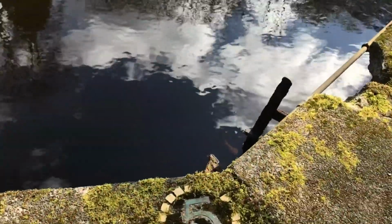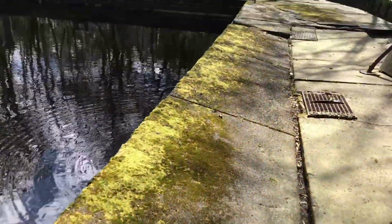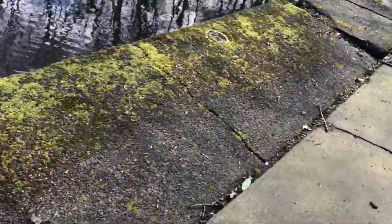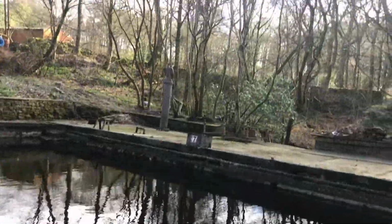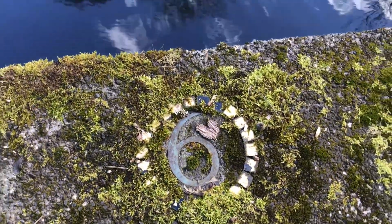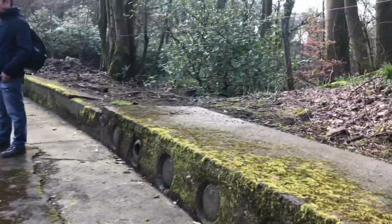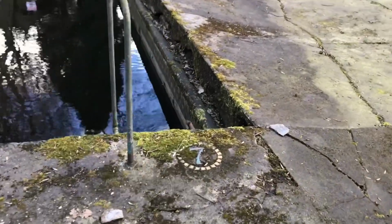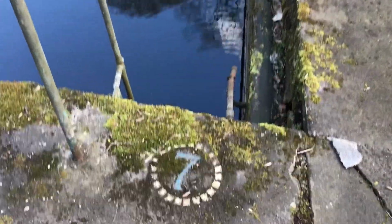There's number 5 there. I've just spoke to Ben, and he remembers the numbers being the depth. So if it's 5, it was 5 feet deep. You got to 6, it was 6 foot deep, and then 7, which is 7 foot deep. But what a place this is. I'd have loved to have seen it in its heyday. That was stunning. So cool.